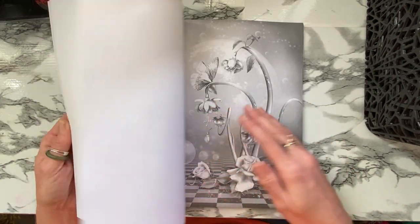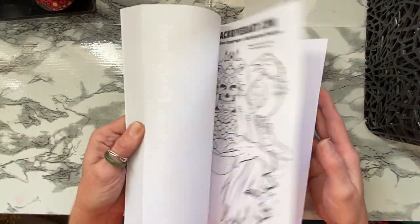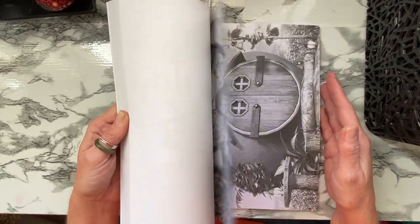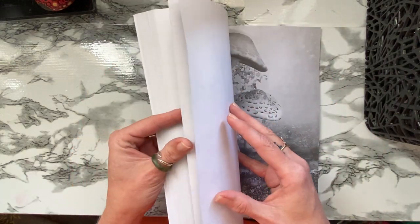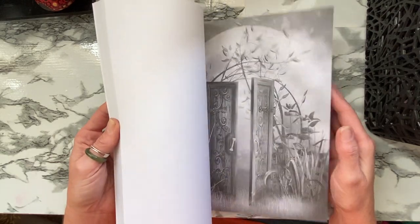They're just beautiful images. I'm trying to find the image that Angie was working on. Let's see if I can find it. It was a little house. What's the bet? It'll be like, I can't find it.